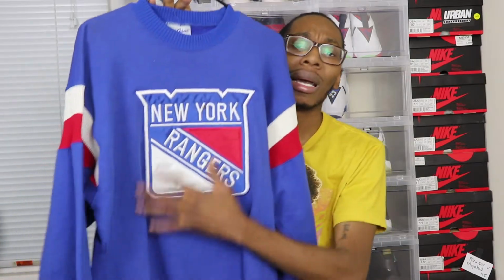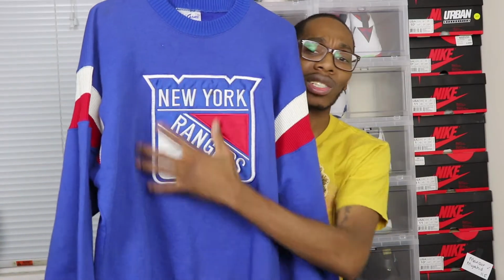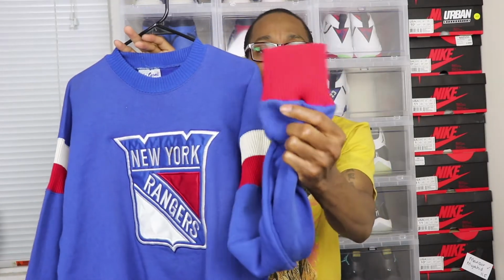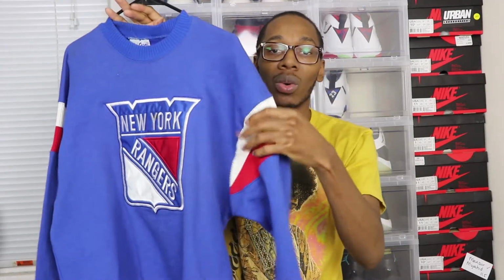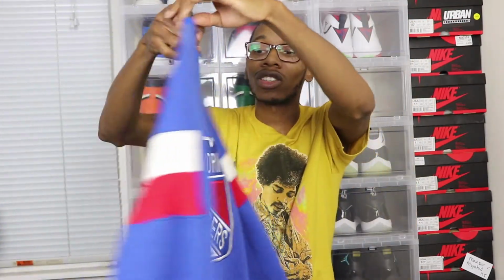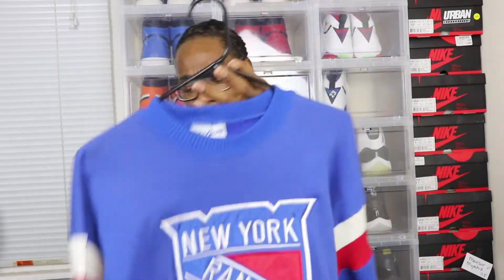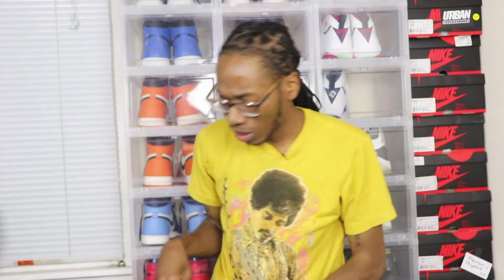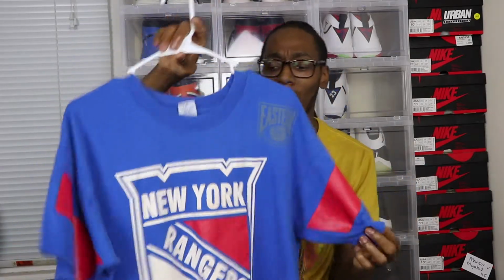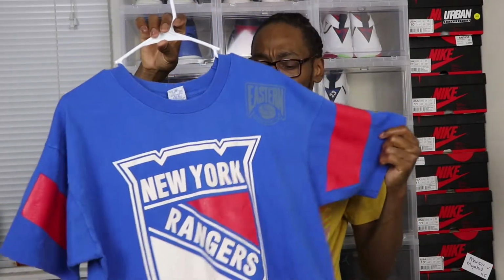And that big Rangers logo on the front is dope. I love how the wrist parts are red. It goes blue, white, red, blue, red. I love that about this. So I got this in New York, I think a couple of months ago, this Rangers, but this is a tee, so I can wear this out now. But I got this when it was cold, so I couldn't wear it.